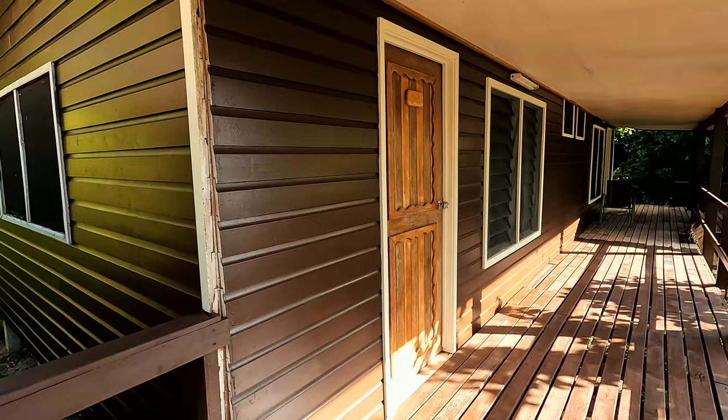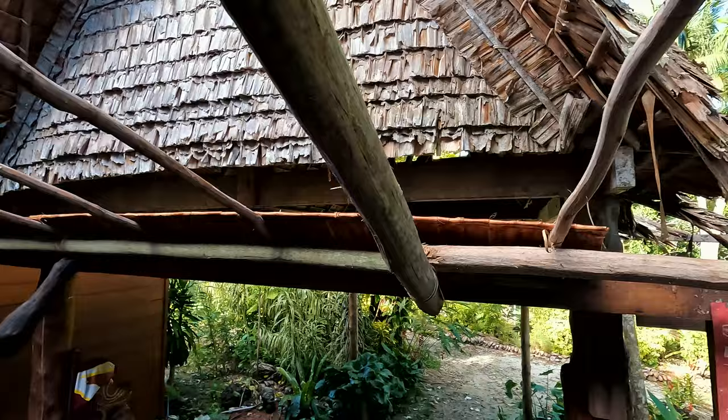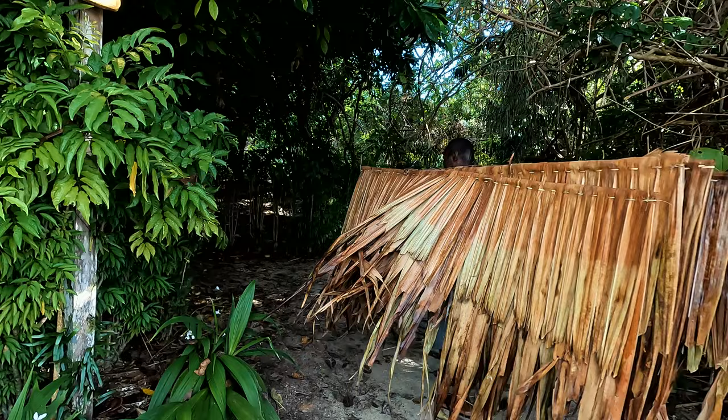How's it going, Grant? Hot, sweaty, and dirty. More leaf work to be done. Heaps. This is our restaurant. Currently, leaf storage.